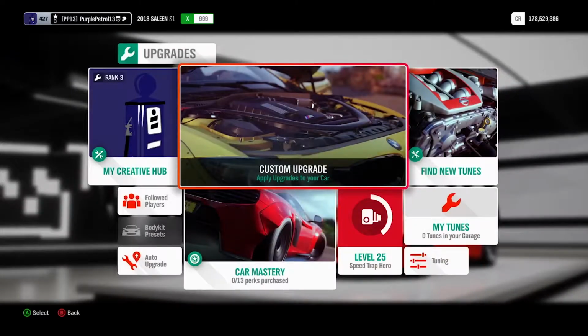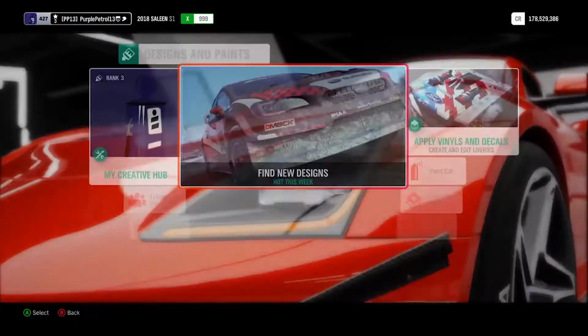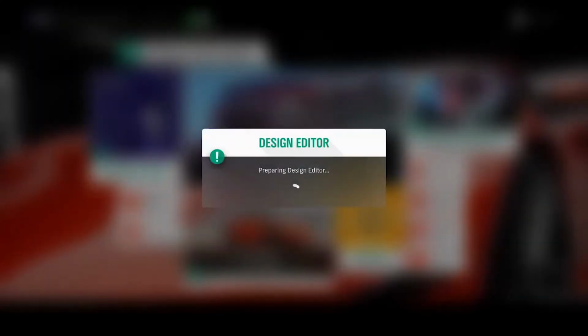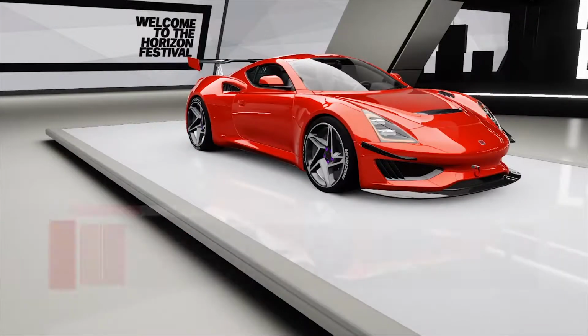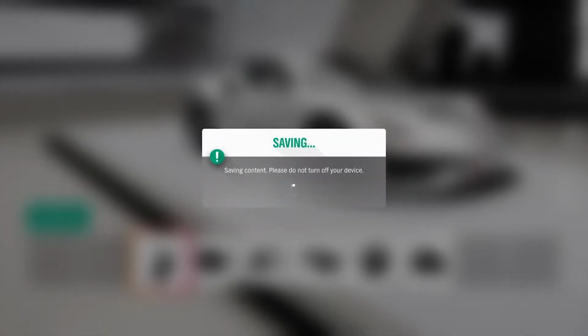Yes, it looks horrendous with the aero one. I am very sorry. I will be removing it as soon as I finish the video. I just want to see what it's like maxed out, because you kind of want to know. And for the sake of variety, let's just change it to a different colour. Right, let's see what an X-class modified version of the Saleen is like.